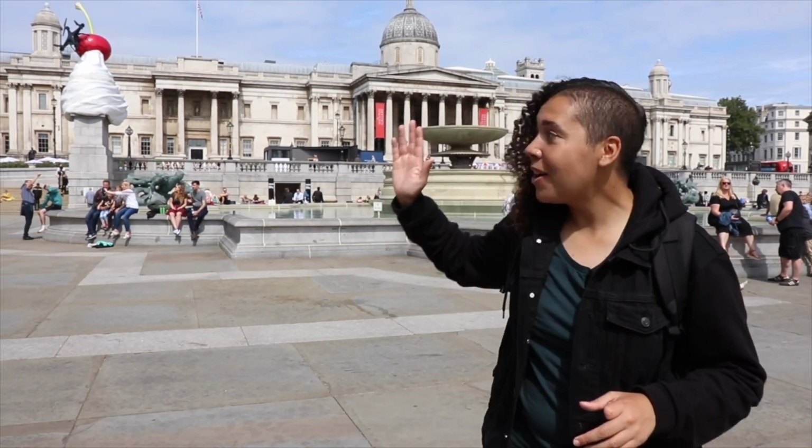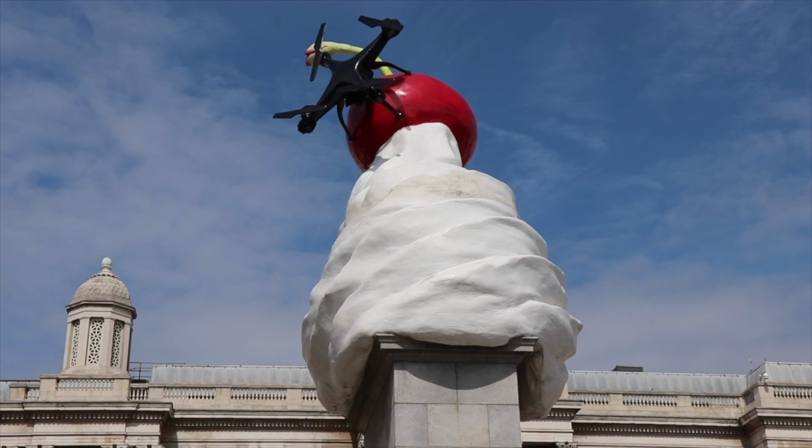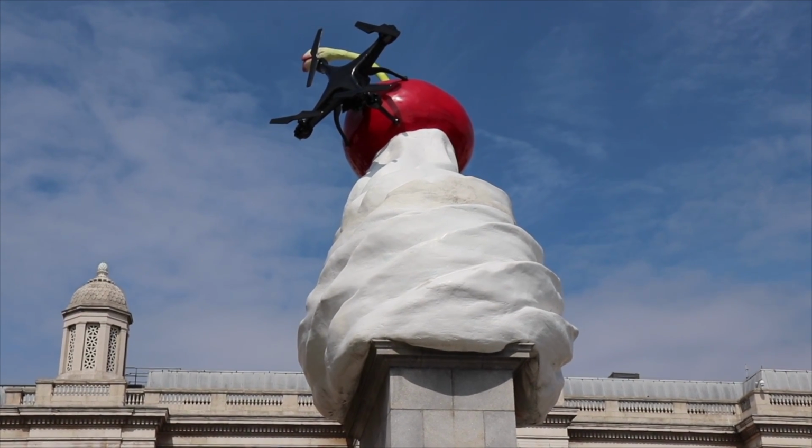Let's do a little walkthrough of Trafalgar Square. So to my right, you cannot miss the sculpture. It is whipped cream on a column with a cherry on top, a fly and a drone that's crashed into it. I have no idea what's going on with modern art these days. Do I like it? Do I hate it? I'm not entirely sure. What do you think of the sculpture?